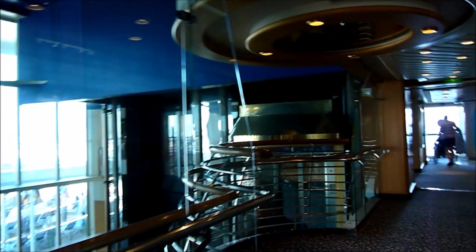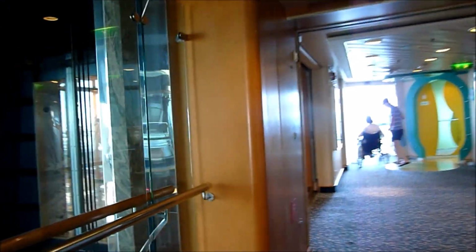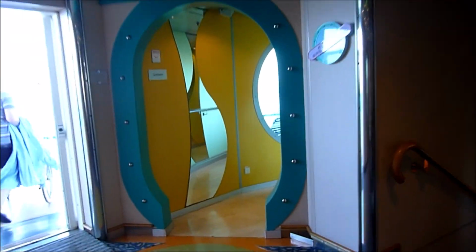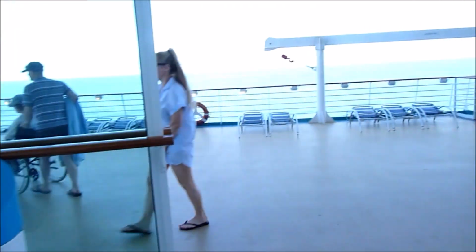Go out this side, actually, we haven't been out this side yet. And walk around to the front of the ship on this level. Nursery area for babies and toddlers. Obviously, I can't video in there, but that gives you an idea where it is on deck 12.